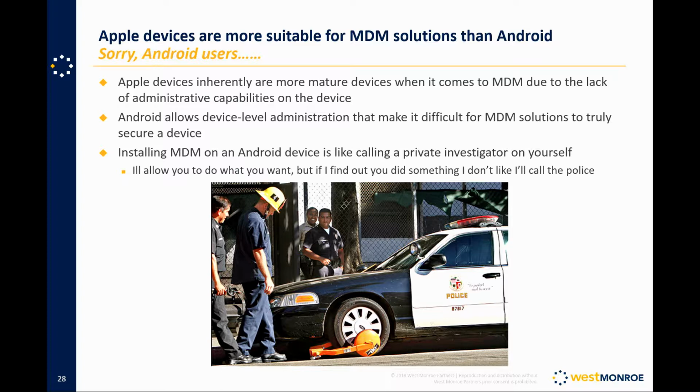When we're talking about this whole ecosystem, it really doesn't matter, but sorry Android users, which happens to be me and Frank, they really don't play nice with mobile device management systems as well as an Apple device. And inherently that's just because of the way that Apple devices work, with their security and certificate profiles. You're granting the administrator true administrative controls over the device, and then you're allowing the user to do what you want them to do.